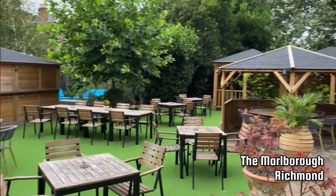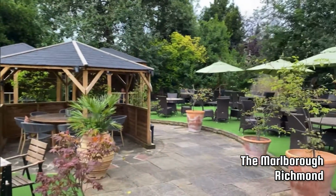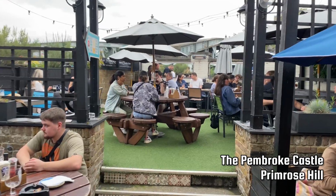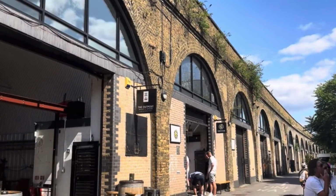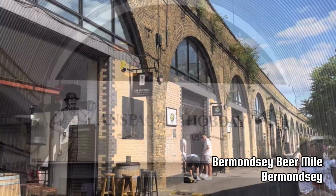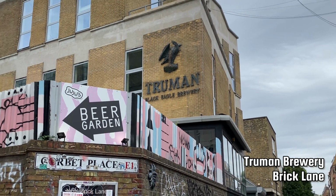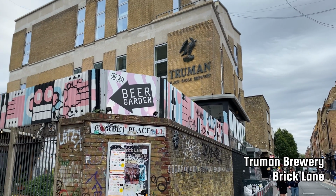The kind of pub is a little tied in with atmosphere, but I can guarantee you whatever you're looking for, you will find in this world-class city. You like beer gardens? They're everywhere from Richmond's Marlborough to the Pembroke Castle in Primrose Hill. If you're into breweries, you can go to a number of them on the Bermondsey Beer Mile. Or you can head up to Brick Lane and go to the Truman Brewery.